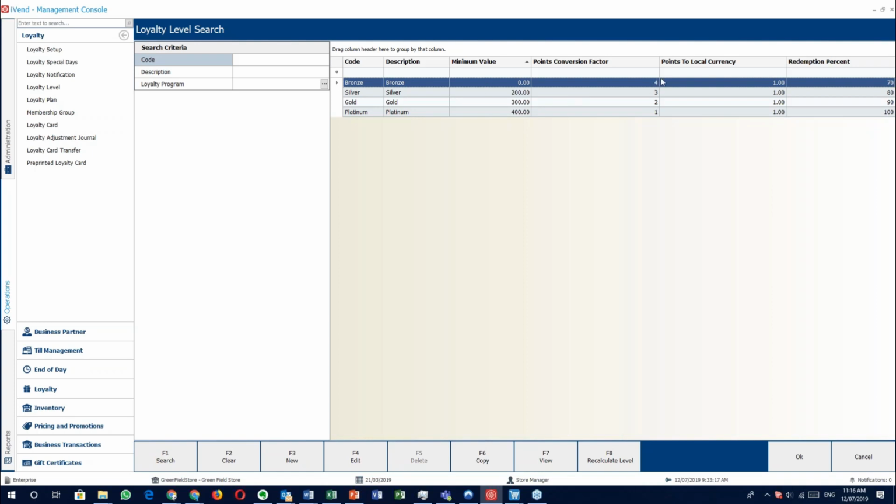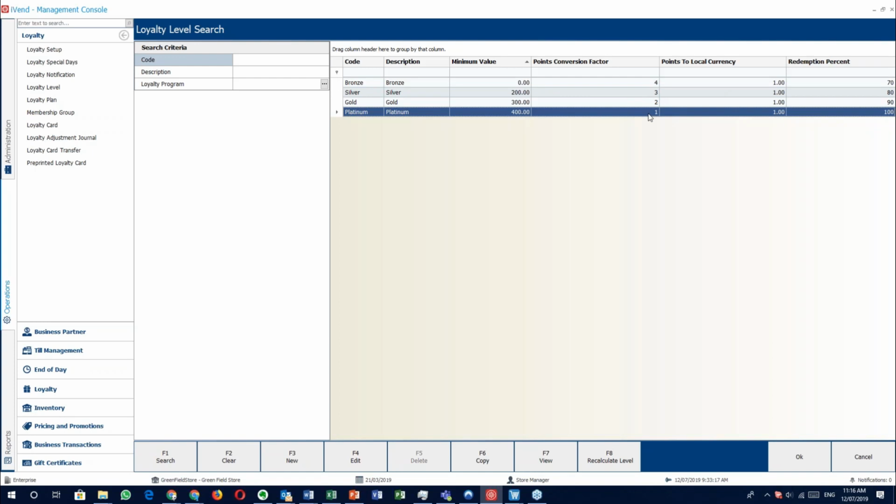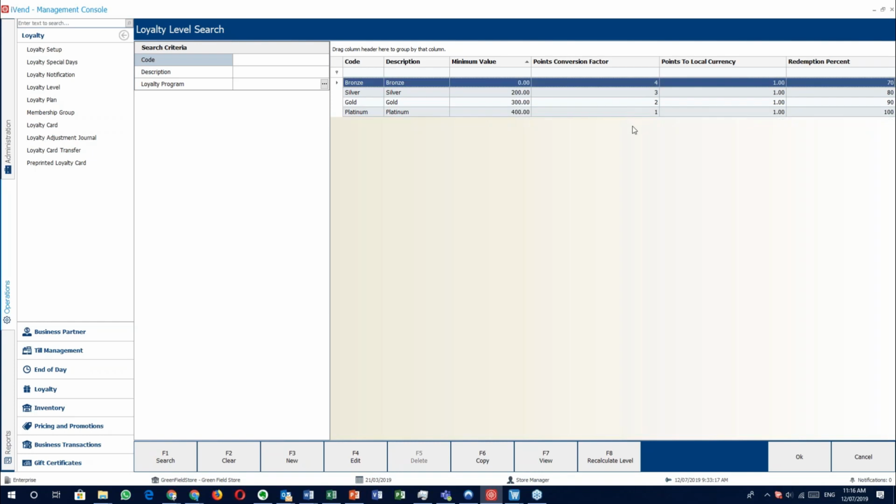So, points conversion factor. This would be 4 bronze points to 1 unit of currency. You see over here on platinum, I've got 1 point to 1 unit of currency, so 1 point to 1 rand, whereas this is 4 points to 1 rand, or 4 points to $1, as the case might be wherever you are. You could set this up to be a bit weird. I don't recommend it, which is say 5 points to $2, which adds up to some very weird math in the background. You can do that. Some places like to do that.